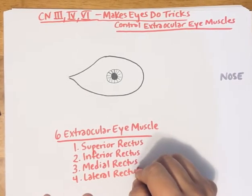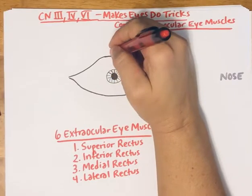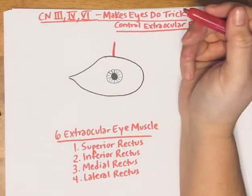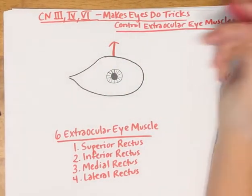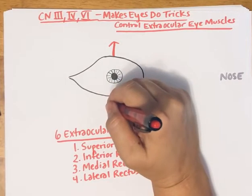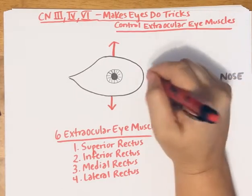Now, the rectus muscles are pretty easy. These are going to help move the eye in whatever direction that they're at. So, we have 4 muscles that are called rectus. I'm just going to draw straight lines. The superior rectus is at the top. It moves your eye up. The inferior rectus is the muscle on the bottom. It helps your eyes look down.